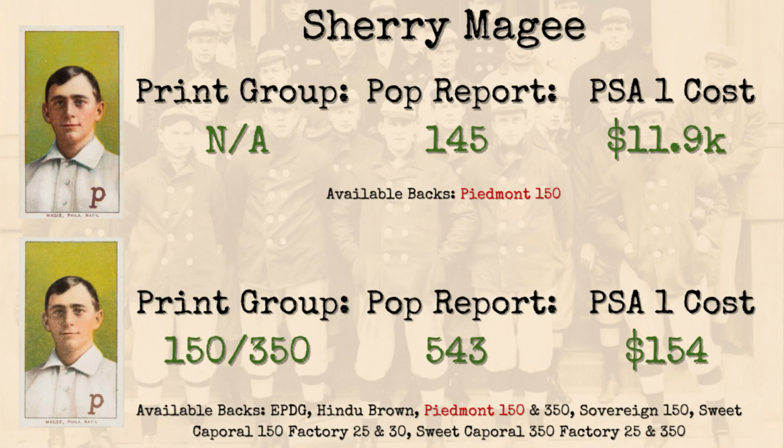And you'll see right there on the screen why this card only commands around a $10,000 to $12,000 price tag. That is because there are right now, from the PSA perspective, 145 graded copies of the MAGIE error.